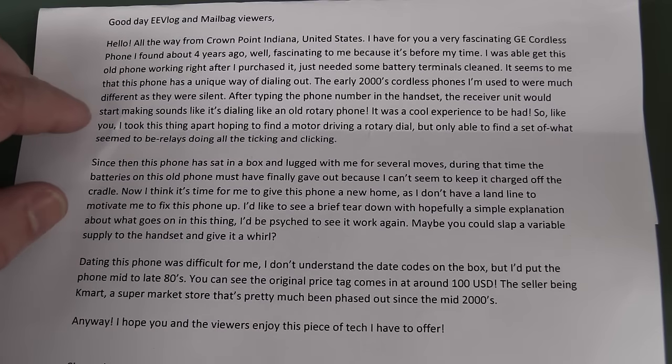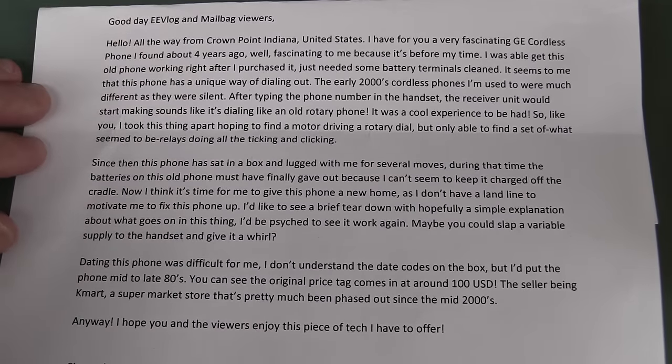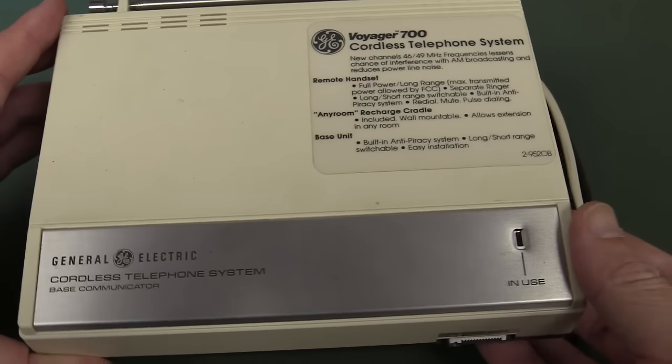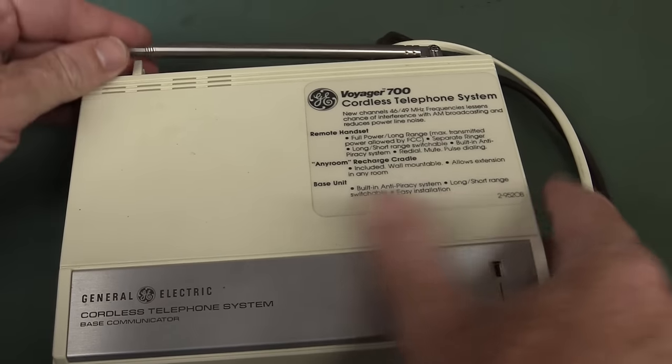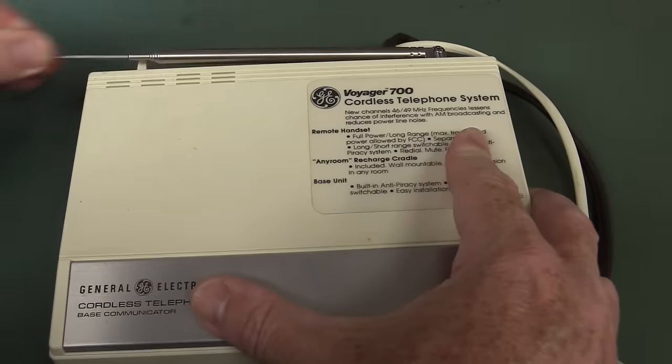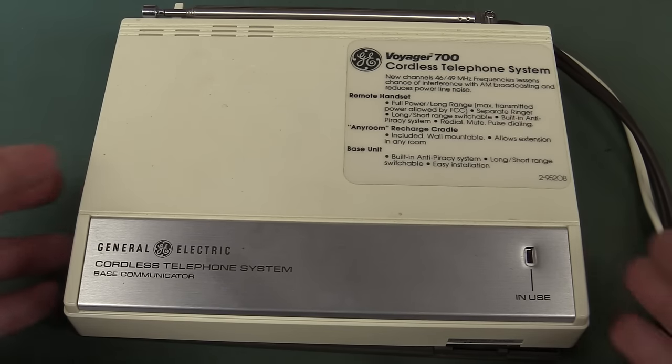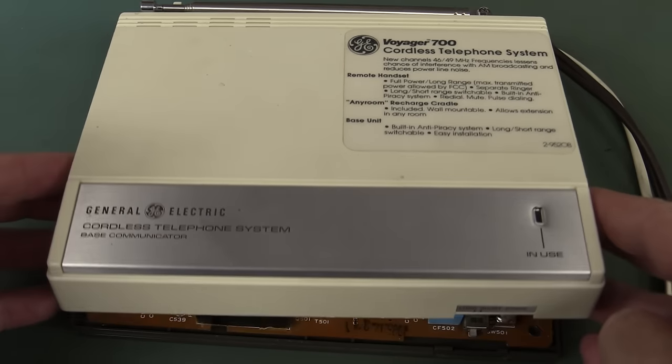Anyway, Samuel has sent this in. He's from Crown Point, Indiana. Hi to all my viewers in Indiana. And of course, it has the classic 1980s style. Look at that. We've got ourselves a telescopic rod antenna. Oh, I love playing with the rod antennas. Fantastic. So let's crack open this Bobby Dazzler and see what we've got inside.